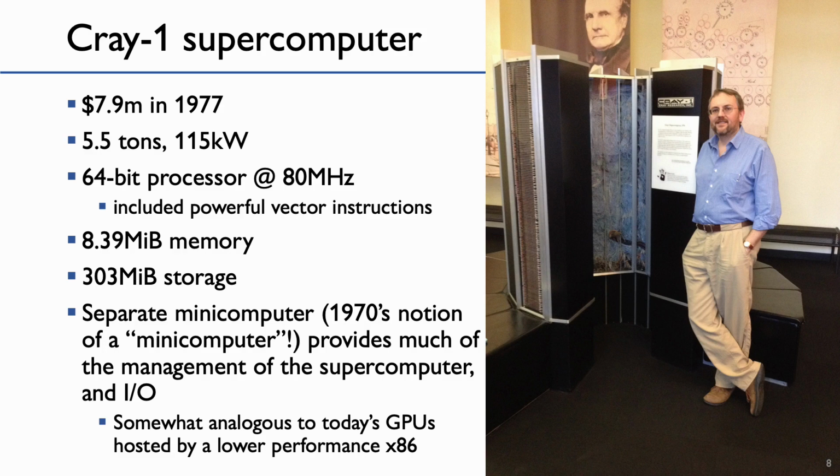Back in 1977, the actual cost in money of that day was $7.9 million, weighed 5.5 tons, consumed even more power than EDSAC at 115 kilowatts. It was a 64-bit processor running at 80 megahertz, including very powerful vector instructions. And in fact, those vector instructions are the sorts of things we see graphics processing units, GPUs, using today, as well as vector extensions on conventional Intel and ARM cores. It had over 8 megabytes of memory, which was an awful lot at that time, and 300 megabytes of storage.